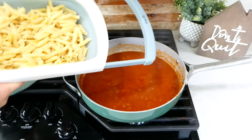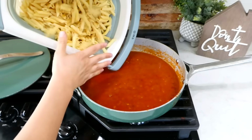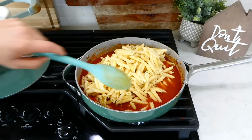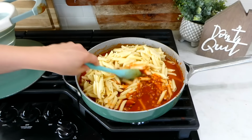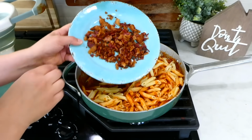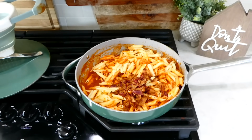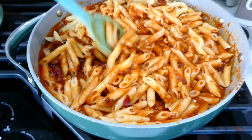The simmering time's about up for my lentils, so now I'm just adding in my cooked pasta. And then I'm going to give this a stir. You want the pasta to get coated in the sauce. Okay, I'm also adding in my bacon. I almost forgot about my bacon. So I just added the bacon in, give it a little stir, and then you could serve this up.